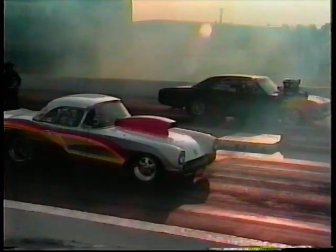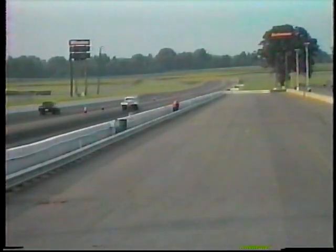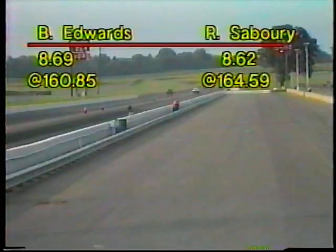Round four, and the field has been whittled down to just four cars. First pair up is Billy Edwards and Rod Savory. Rod's Vette nails an excellent reaction time, but Billy's hard-charging Chevelle is keeping up. This is the closest race yet. Rod goes to the final round with an 8.62 to Billy's 8.69.